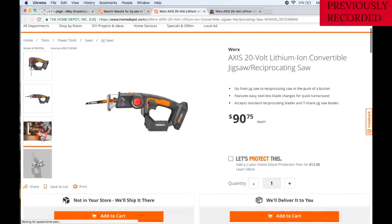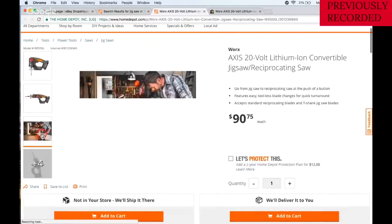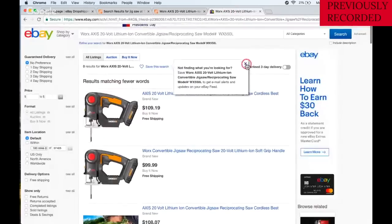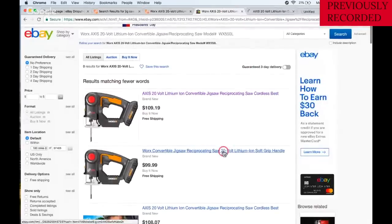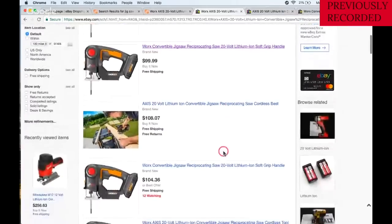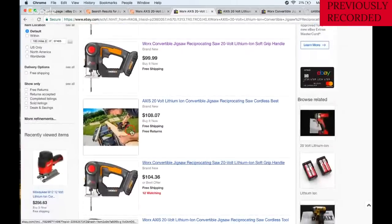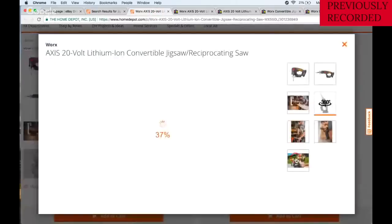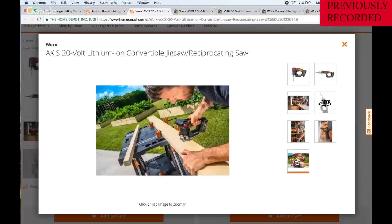A couple other photos. There's this guy cutting some wood over here. Let's see if we've got something similar to that. So this one's more expensive. This one's more expensive. This one's more expensive. This guy, see this photo here, it's different. There's a picture of a guy outside cutting. Yeah, right here. So this guy did something else that's a really smart idea.